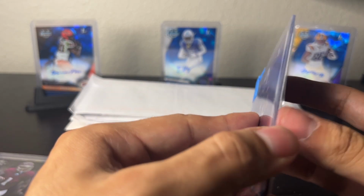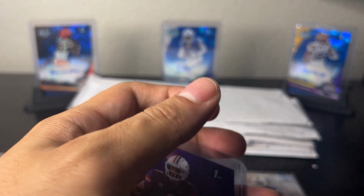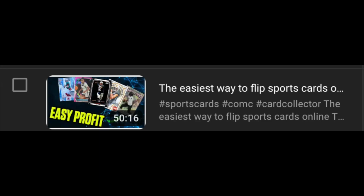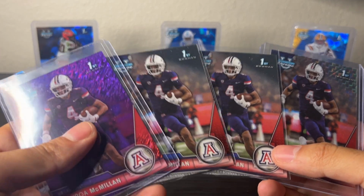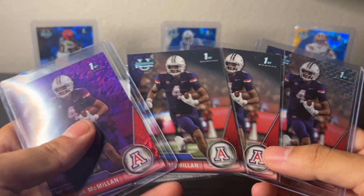Is this the top loader? Is this the card? What is going on? But I think I bought into the hype. I'm a fool, but I saw the floor rising on ComC, and I love buying the ComC floor. I've got a video on ComC. I think it's the easiest way to sell sports cards, and I talk about ComC for like an hour in my approach. So the floor was being bought up, and I was like, you know what? I'm gonna go on Buy Sports Cards and Sport Lots and go snag all of these low-end cards. I think I paid like 10 bucks for all these.